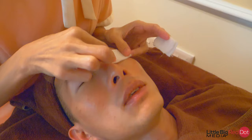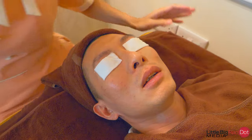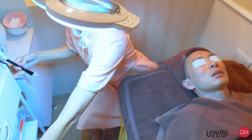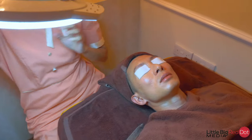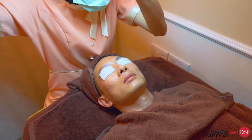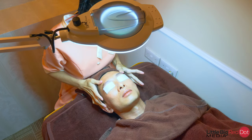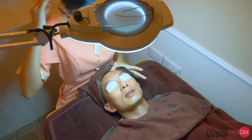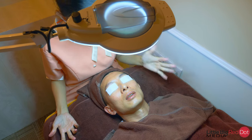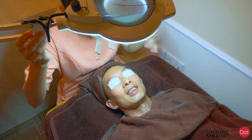Okay. So now I will analyze your skin. A bit bright, huh? Okay. So now it's extraction. Not yet. Before extraction, I will put the enzyme mask on the skin. Later on, I will explain step by step to you. So I analyze your skin first.